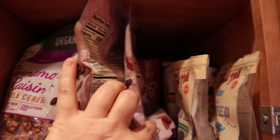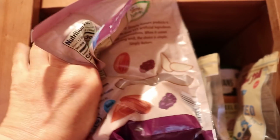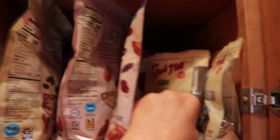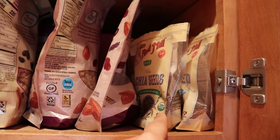This is all granola, which is really Scott's because I'm not touching that right now. And then in the back is regular cereals. We got a lot of those. Don't know what I'm gonna do with them. And then we have flax seeds and chia, you know the ones, seeds.